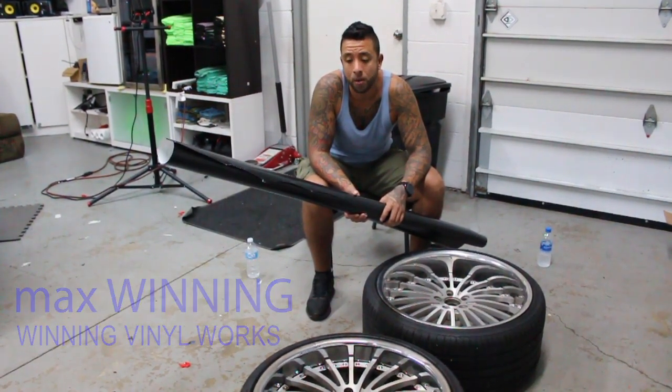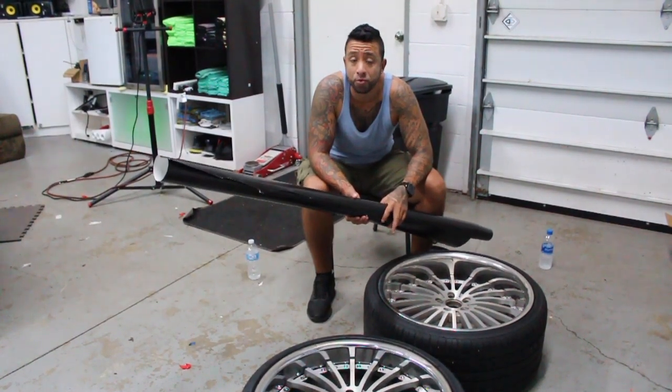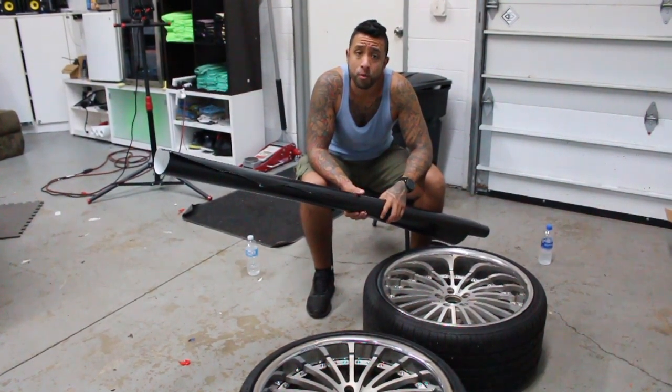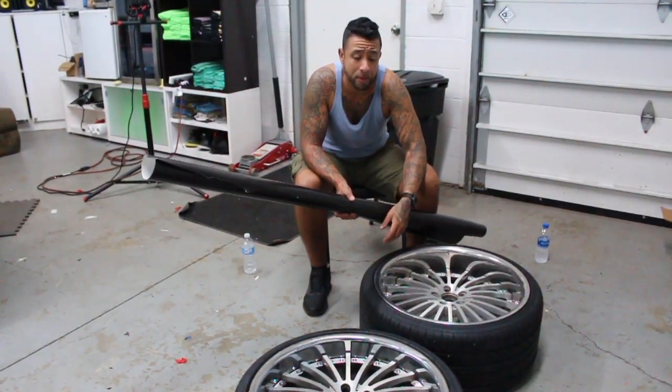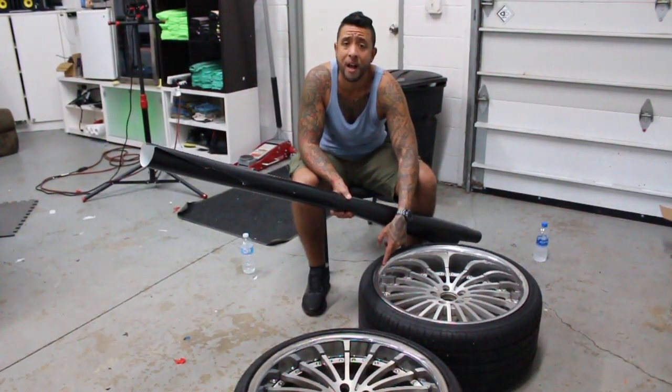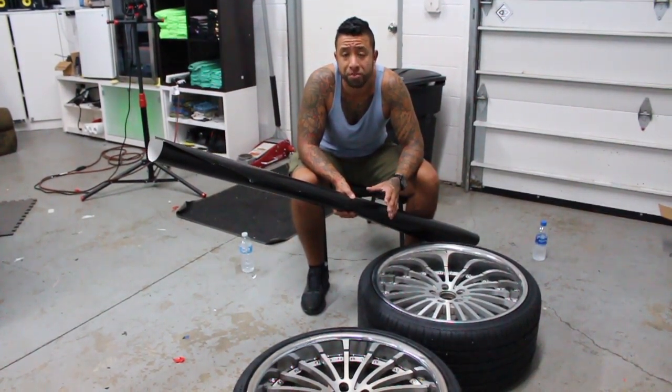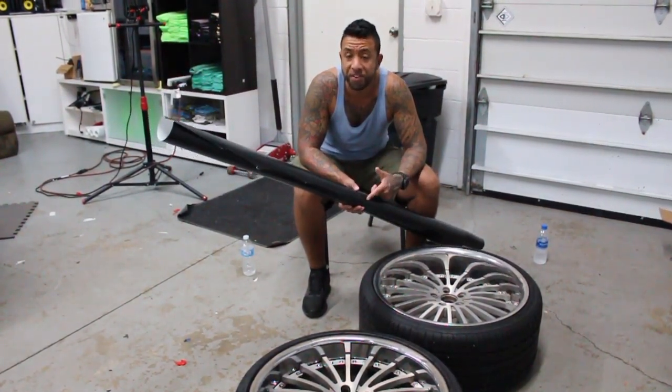I want to say I have to mess with these wheels right here that are on this car. He wanted them powder coated, but not the lips. So these lips being what they are, it's aluminum, they wouldn't really last too well in an oven. So we don't want to risk damaging his stuff. So we're just going to wrap the faces with the sand black here.